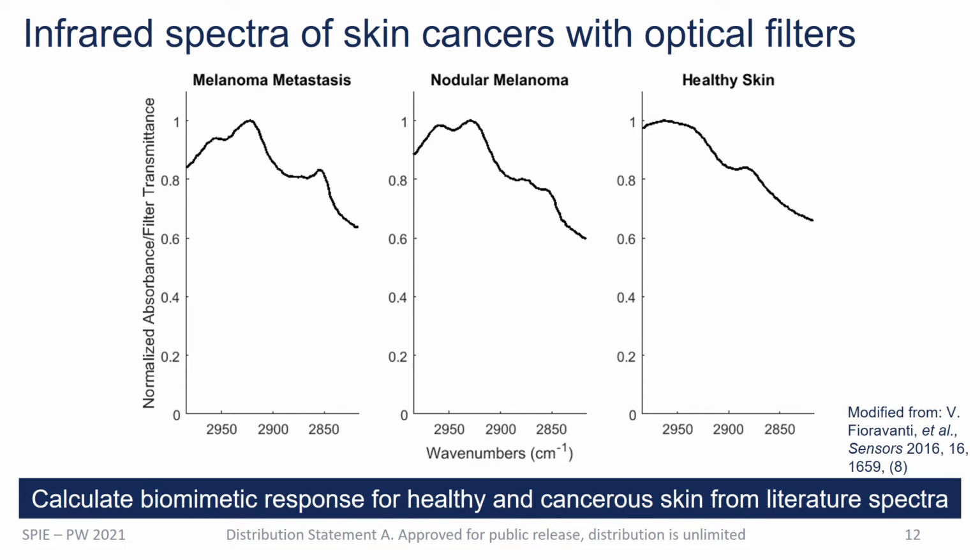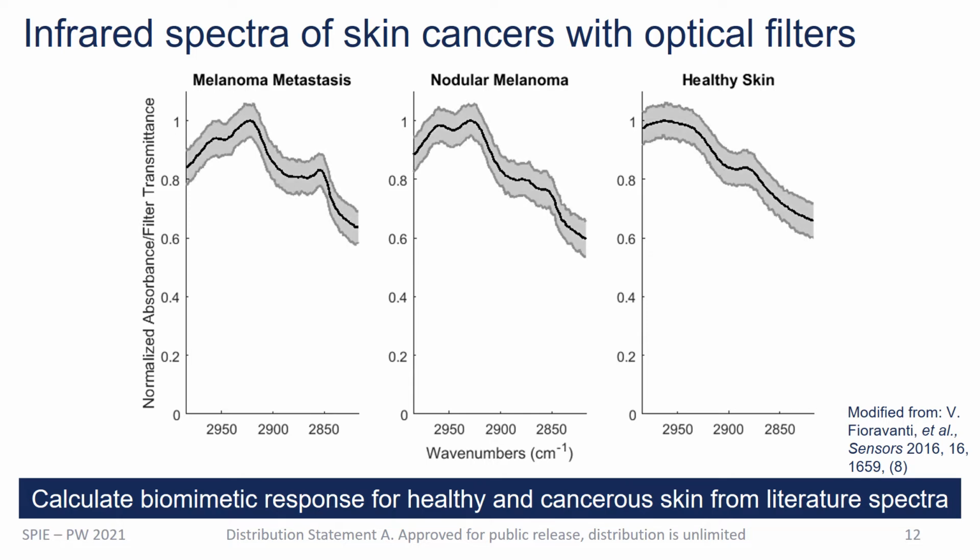The other thing we need to do for our method is to have a series of test data to determine how well our sensor is working. Obviously, what you would really want are a number of different patients with a number of different lesions which you could test against. However, of course, we don't have that option. So we took our spectra and generated noise on top of it. Now we have some variation in our signatures which fall within this gray region.